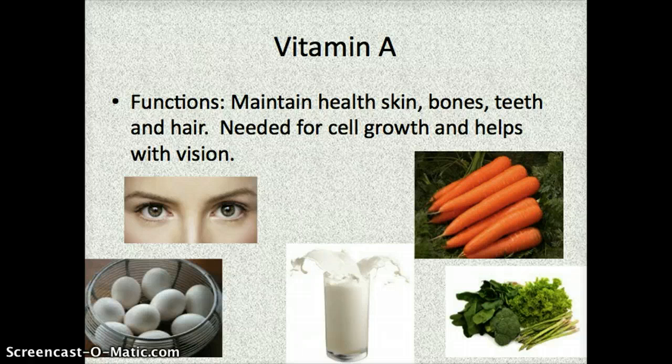Some food sources of vitamin A would be any orange vegetables. So carrots would be an example, maybe sweet potatoes or squash. Any dark green vegetables, the ones depicted in the picture are spinach and kale, broccoli, and onions. Milk and eggs are also good sources of vitamin A.